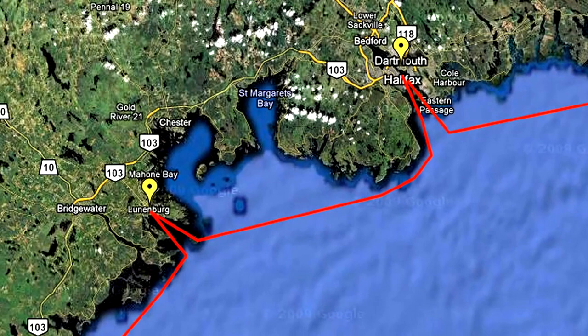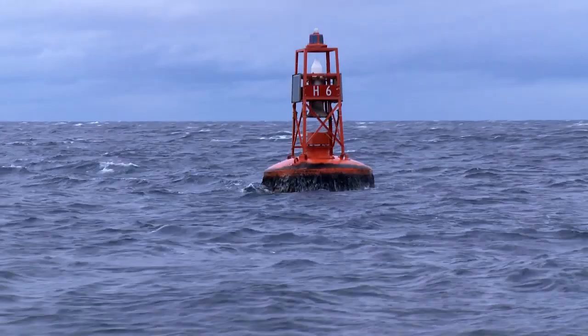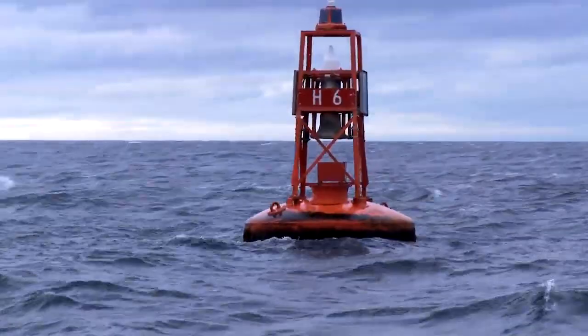After 3 days, we headed back out to sea. There had been no improvement in the weather, and we battled strong winds and head seas on our way to Lunenburg.